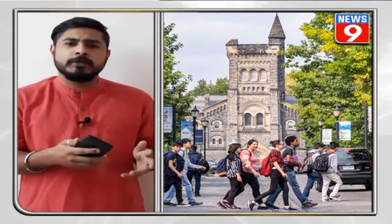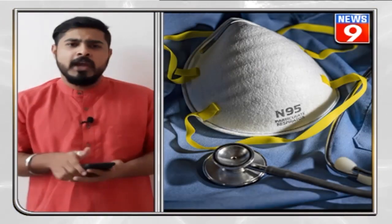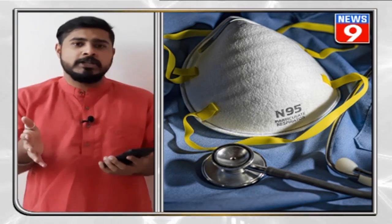Probably one of the studies done by the Canadian University in Toronto goes ahead and shows that we can start reusing the N95 mask in India as well. So what does this particular study show?